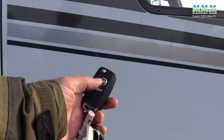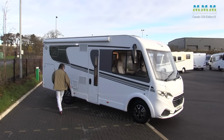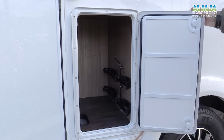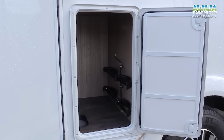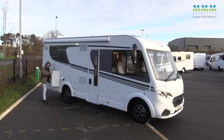If you press the usual Fiat switch, press the button, it locks the cab door and forgets all about this one. Oh well. Right, you've got your usual cassette toilet servicing hatch, then your gas locker here, which holds two 15 kilo cylinders. But they are one behind the other, which will make changing cylinders just that tad more awkward. But at least they're not miles up off the ground.